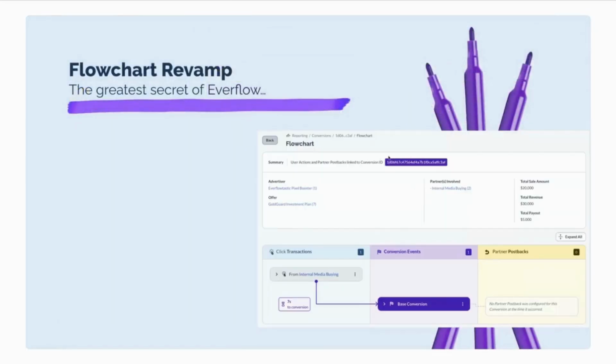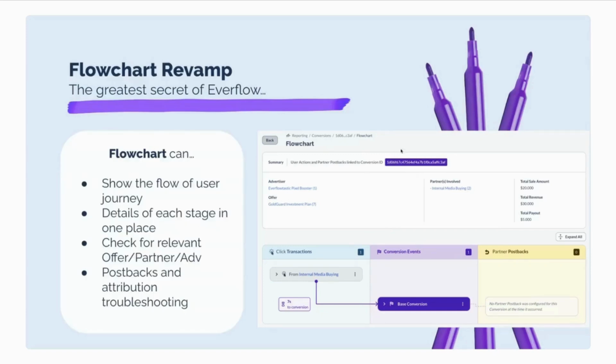The last one on the agenda is the new Flowchart Revamp. If you're like me, this probably is one of the favorite functions of Everflow, Flowchart. We definitely use this a lot internally as well for troubleshooting or just to see, okay, how is this flowing? So Flowchart can show the flow of user journey, details of each stage in one place instead of having to go to click report. Yes, it is the GOAT.